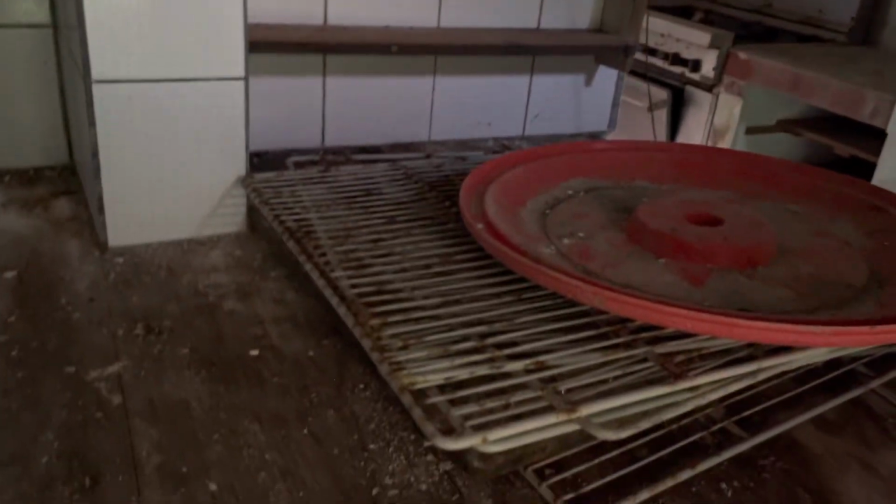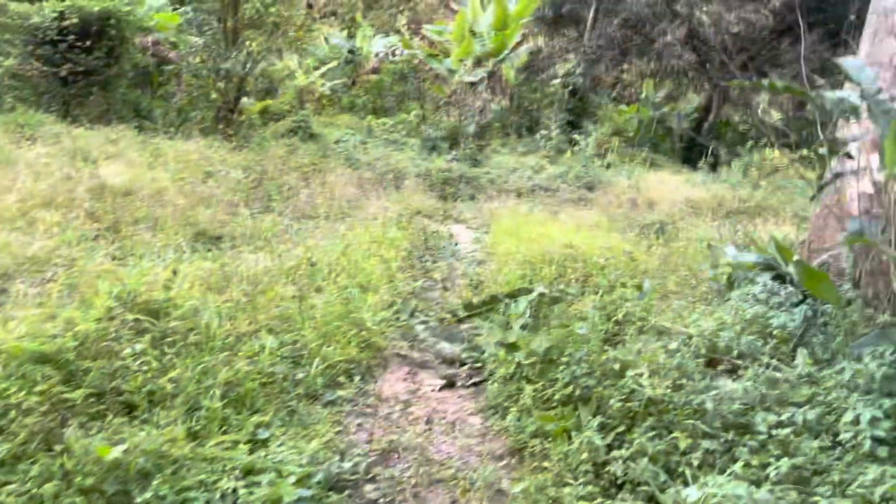A clay pot still here, and there's old grills, there's a fridge, and we're outside now.